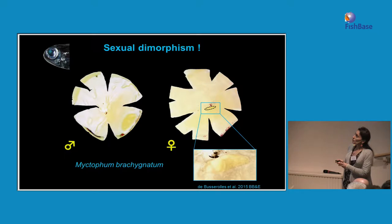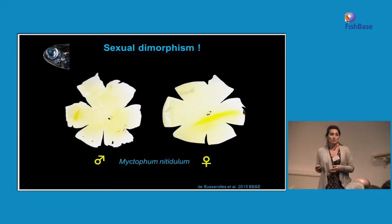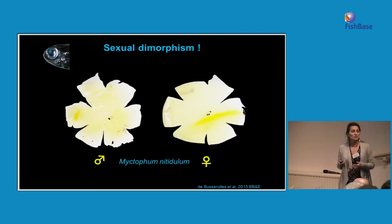So in this example, you have the male that has a yellow pigmentation here. This is the head of the lanternfish for orientation, and the female, a little patch in the center. This is another species with sexually dimorphic yellow pigment, with a patch here for the male and a band-shaped patch here for the female. Now, it is unknown if the other species that have this pigmentation also have a sexually dimorphic pigmentation, because we didn't have access to enough individuals from both sexes to check that.